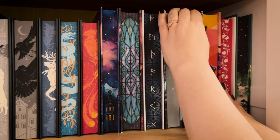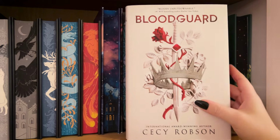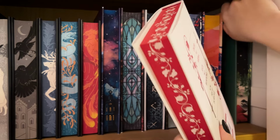And then the next book is another recent edition. This is Bloodguard, and this is just the standard edition from Red Tower Books. And it just has this pretty red stenciled edge design.